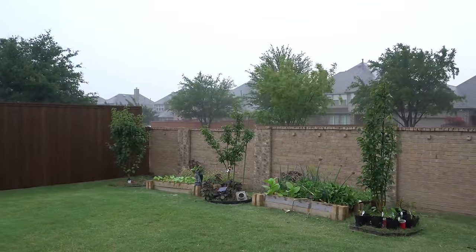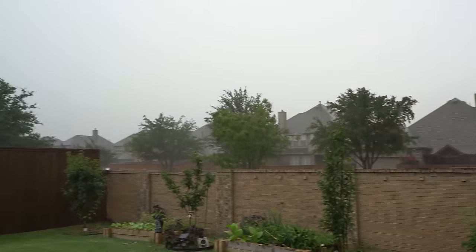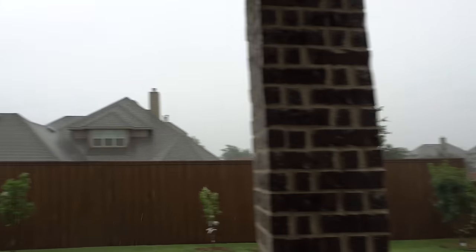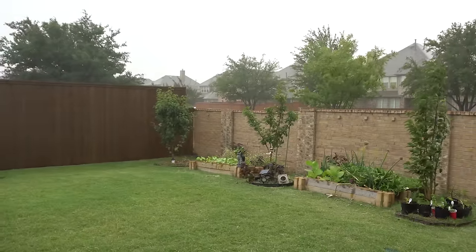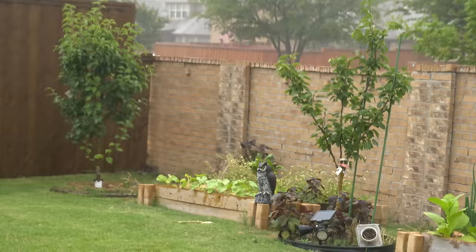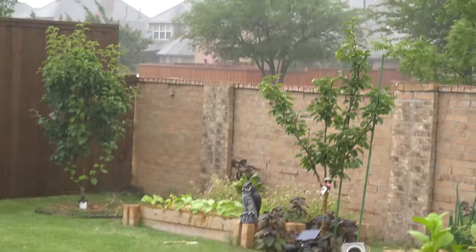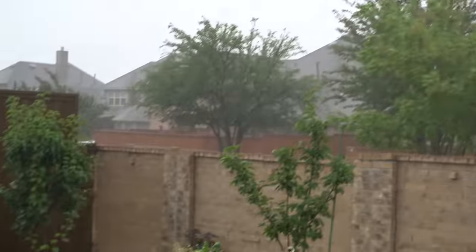Okay, today is day number 9 and we have crazy rain. Look at this. You hear that? It is ridiculous right now. So the bunnies are over there in the raised bed. Somewhere over there. I'll have to go check once the rain is done, but man, it is crazy right now.